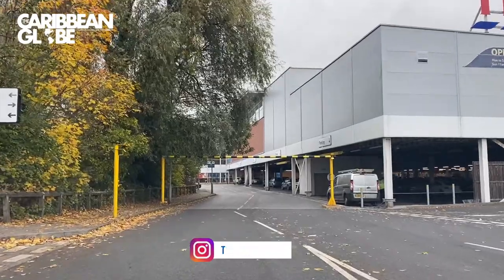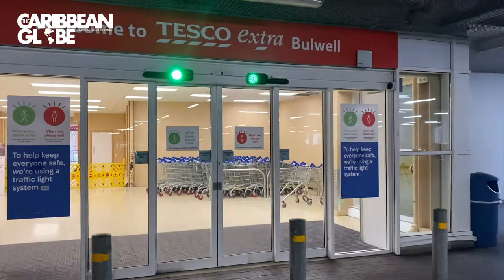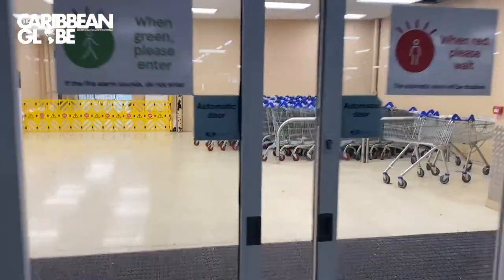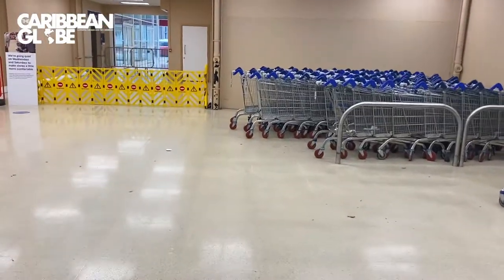Well, Tesco is one of the main supermarkets. I would say Tesco is the biggest supermarket in England. So let's see how many Jamaican products they're stocking.